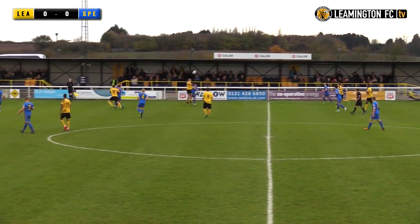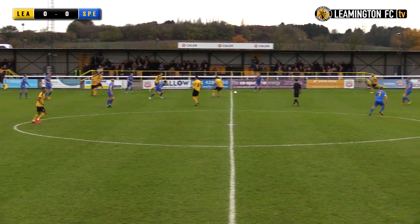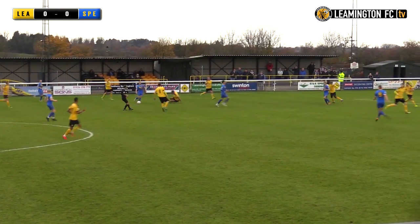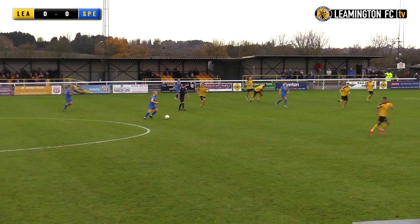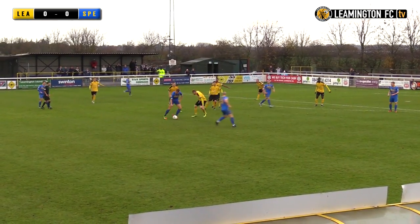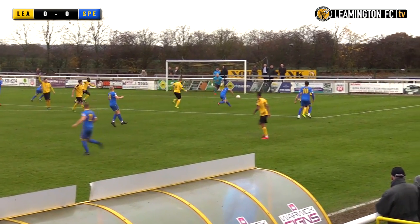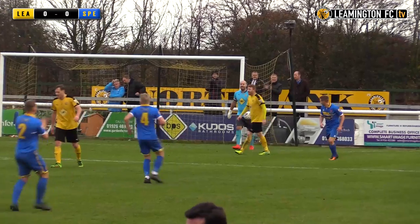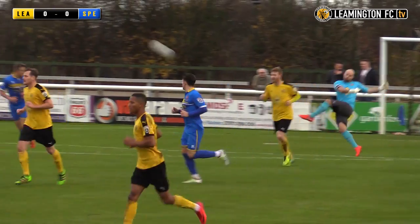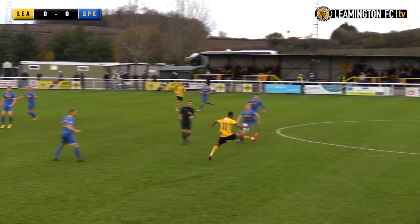Someone launches up to Bishop. Bishop wins the header. We can only find James Curtis. Here's Chandler, Ramshaw, Foley. Foley now cuts inside and finds Chandler. Chandler just over the centre circle. Here's Taylor. Taylor turns and finds Chandler. Chandler into Ramshaw. Ramshaw now just can't find that final ball into Ryan Hall. It's a good play there by Spennymoor. Good passing move out of this left-hand side, working the ball across the pitch onto the right, but just couldn't get that final product. James Curtis wins that header.